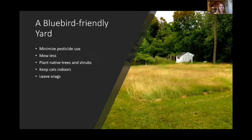And last but not least here, before we get into Ken, just a few things you can do in your yard. I may have mentioned some of them already. Of course, minimize pesticide use, because these bluebirds are diving down right into your grass and getting insects. And Ken may talk later about what he's seen on golf courses that use a lot of pesticides.